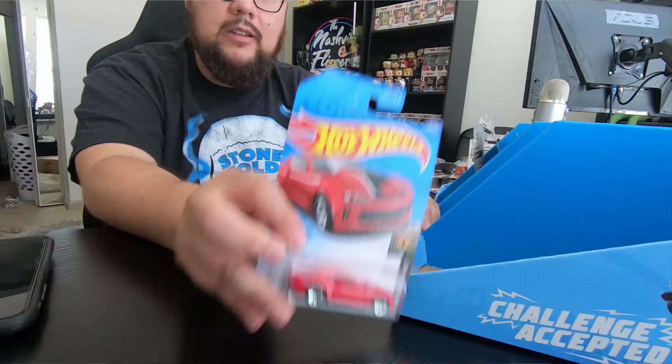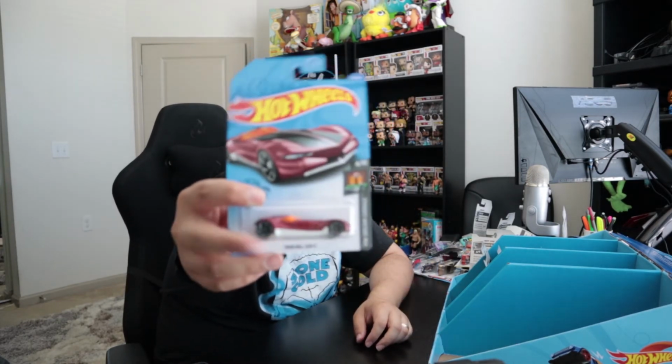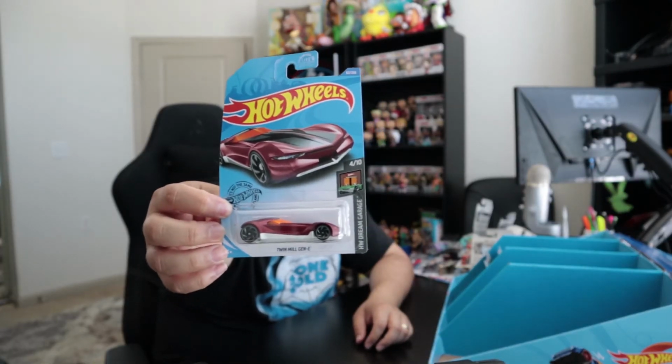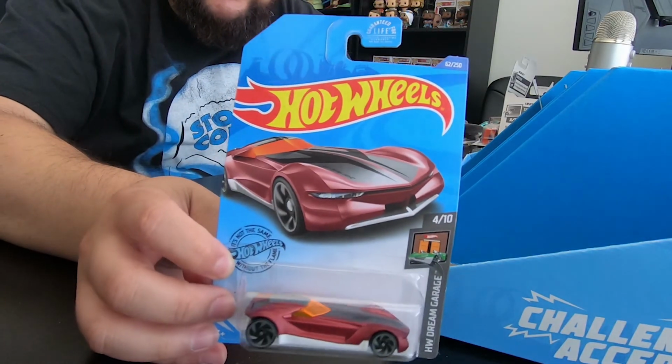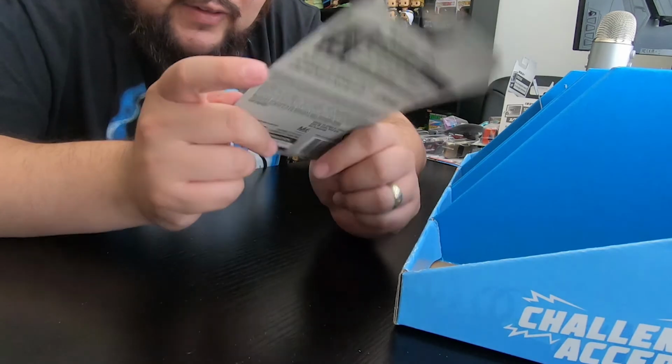Here's the Camaro again, the red Camaro. So let's keep going. Ooh, this one's cool. Twin Mill Gen Z. Pretty neat there. Pretty neat little car. So let's see if there's any. Nope. Nothing. Let's keep going.